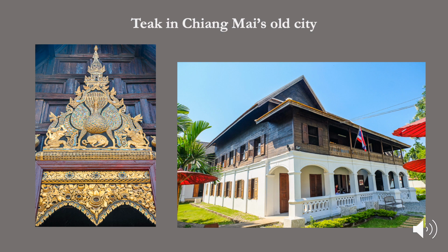This building is now known as the Lana Architecture Centre. It belongs to Chiang Mai University, and it's open to the public and has displays of art and architecture. So you can find out more about teak in Thai architecture if you visit the Lana Architecture Centre.